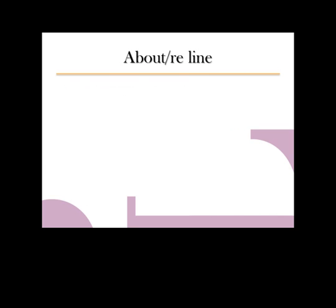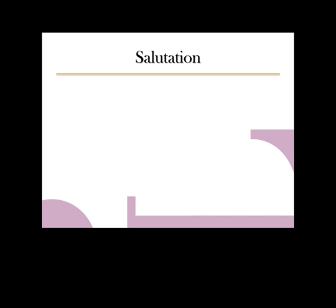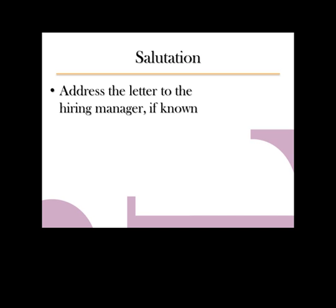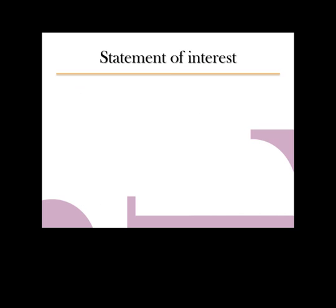RE means regarding or in response to. This line tells the reader what the letter will be about. A good guideline is to put the title of the position to which you are applying in the RE line. If there is a posting number associated with the job posting, include it as well. Whenever possible, address the cover letter to the hiring manager. If you don't know who the hiring manager is, address the letter to Human Resources. If there are directions about addressing the letter, be sure to follow them. The statement of interest is the first part of the body of your letter.